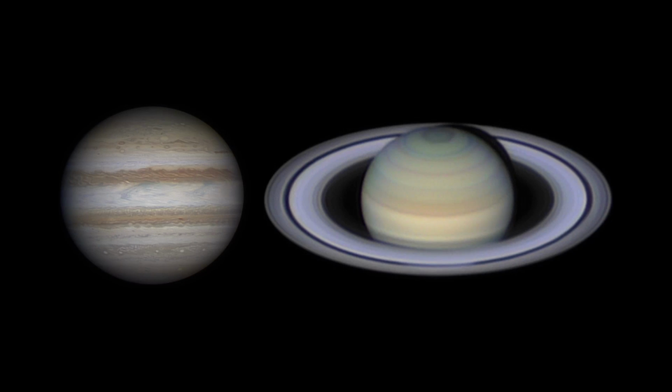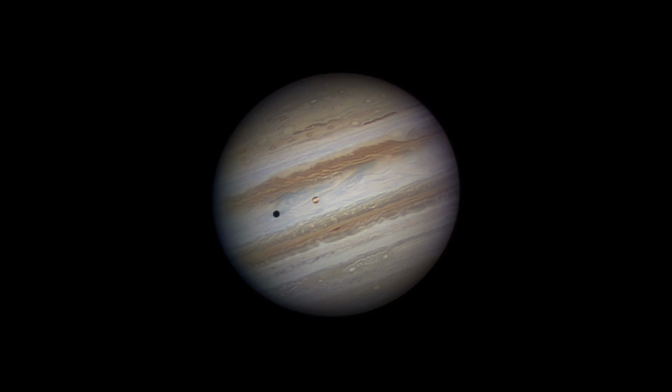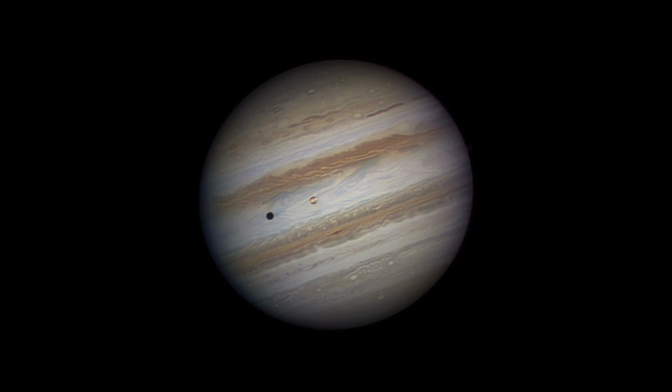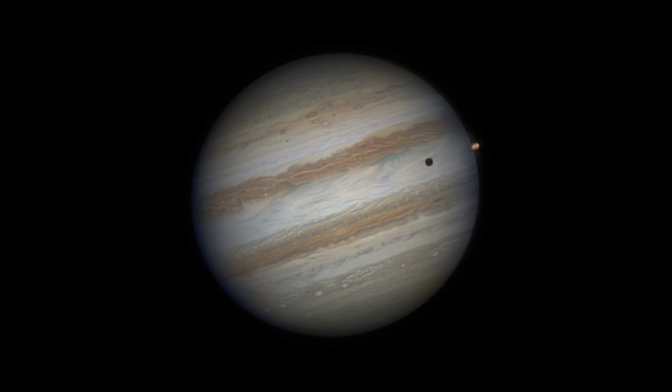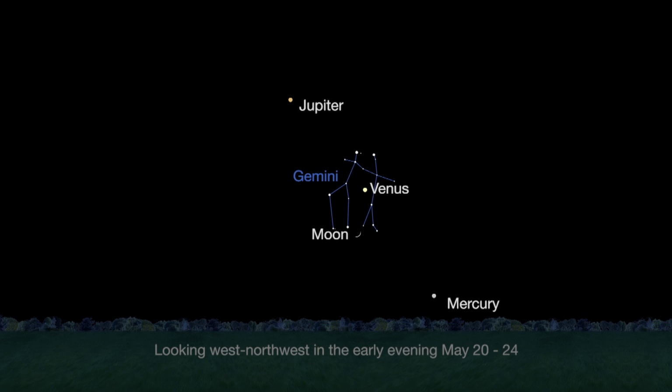The giant planets Jupiter and Saturn rule the sky this month. Jupiter, the largest and brightest of our solar system's planets, has been visible for many months. If you haven't looked at Jupiter through a telescope, you're in for a real treat. Look west-northwest again and you'll find Jupiter to the upper left of bright Venus. The moon passes from right to left below the two from May 20th through the 24th.